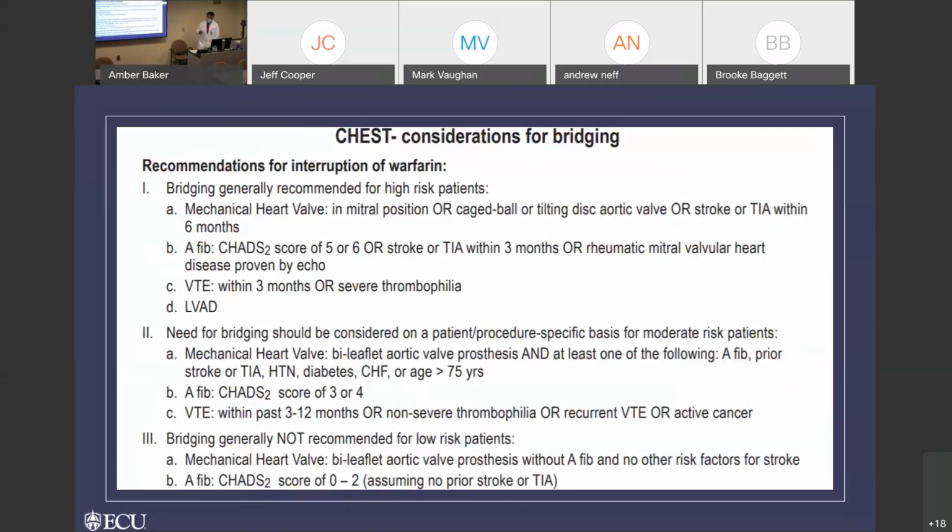And so it's always important to kind of go through these things. I think we all kind of have memorized a mechanical mitral valve always has to be bridged. We're not really sure about an aortic mechanical valve. We all know CHADS-VASc or CHADS score 2 of 5 or 6, but then these other little things here and there, like when was their last stroke? Did they have rheumatic mitral valvular heart disease? And then finally, did they have a thromboembolism in the last 3 months, or do they have severe thrombophilia? And so it really helps you out in going through this.